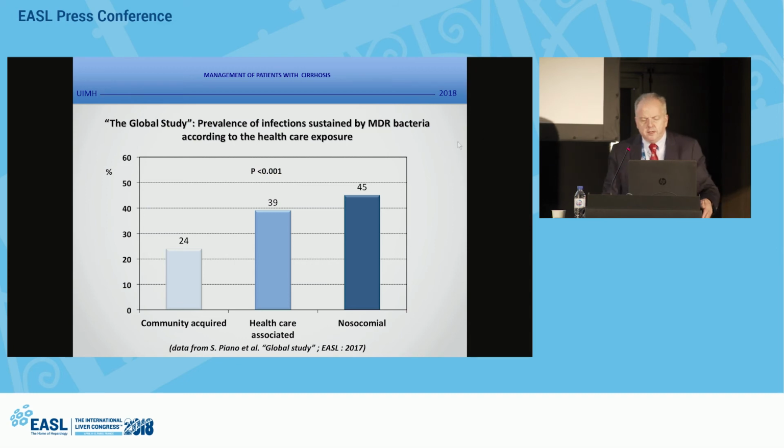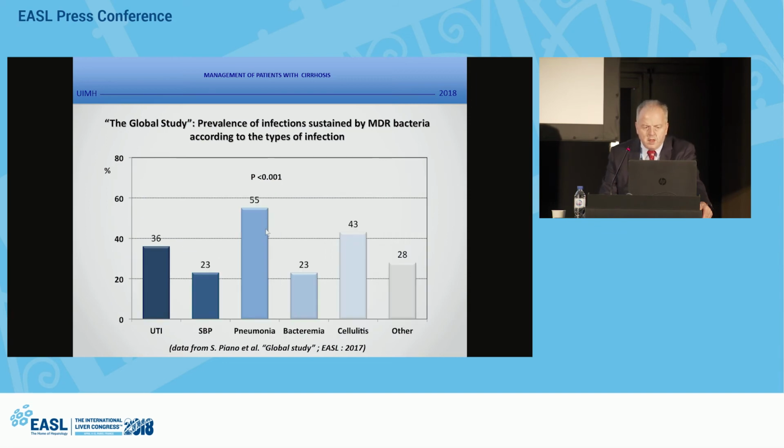As expected, nosocomial infections are more frequently sustained by multidrug-resistant bacteria as compared to community-acquired ones, but please take care that in almost 40% of the cases, healthcare-associated infections are also sustained by multidrug-resistant bacteria. Well, if we look at the type of infection, you can see that more frequently than others, pneumonia, infection of soft tissue, and infection of the urinary tract are sustained by multidrug-resistant bacteria.